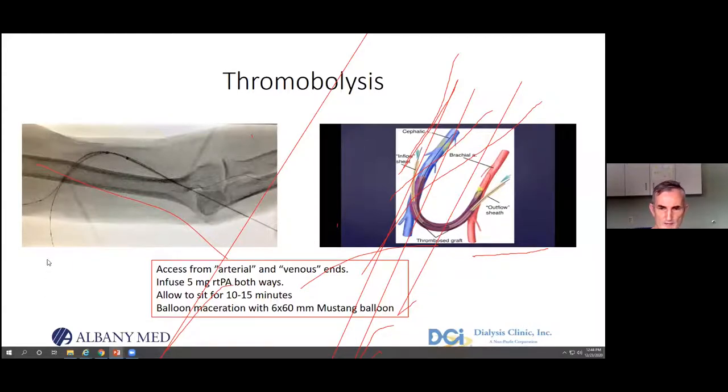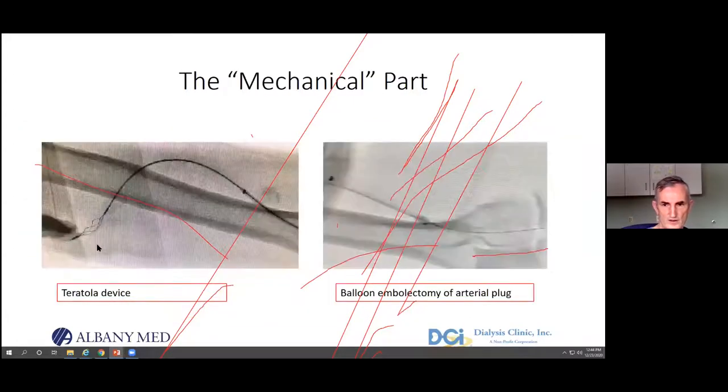We always systemically heparinize these patients. We give them at least 5,000 units before the procedure. And then we allow this to sit. Once we've done that, I use a device called the Trerotola device, which is this kind of egg whisk or beater here, which effectively whisks the clot. Some of it certainly goes centrally.